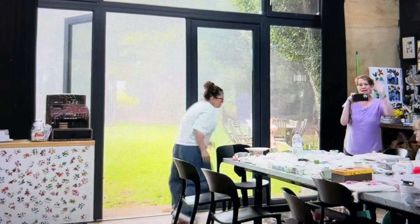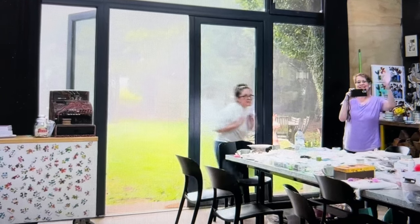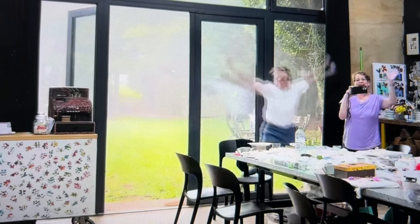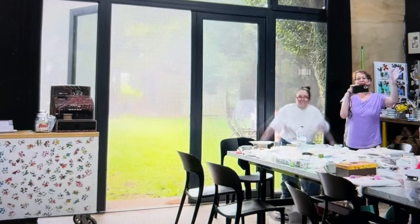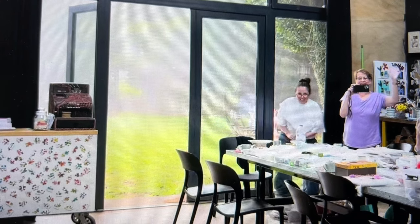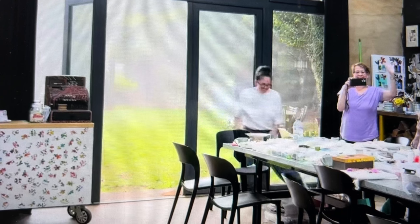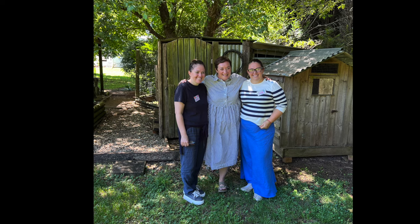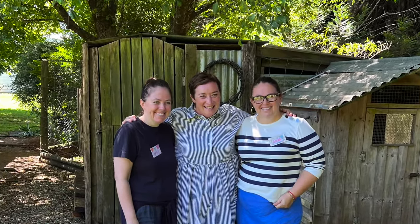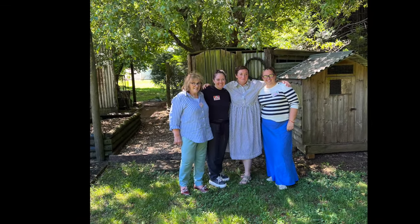Now we have some acrobatics from our very own Rachel from Roxy Creations. As you can see, we had a lot of fun during the class and the whole retreat. That was too funny. There's a picture of Rachel, Fleur, and Sarah. And then a picture of Juju, Rachel, Fleur, and Sarah.